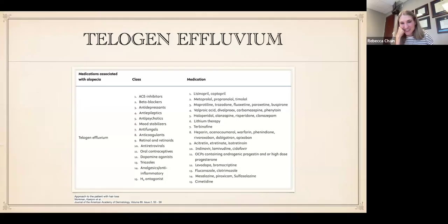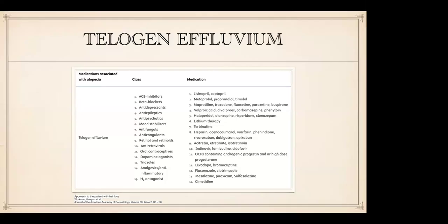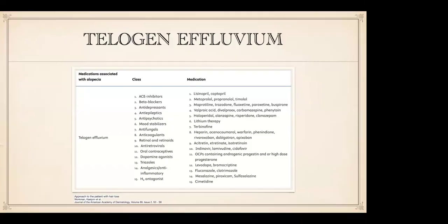So Dr. Woodward had a question. Do you want to jump on, Dr. Woodward? Yeah, thanks. It's a lot to type. I don't know why I can't raise my hand. I swear I read an article or study sometime, and I really hope I didn't make it up, that combining retinol with minoxidil can improve, I don't know if it's like penetration, absorption, or whatever. But I did see it on this list. So now I'm like, what?